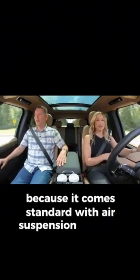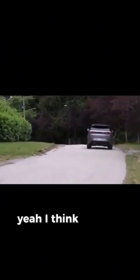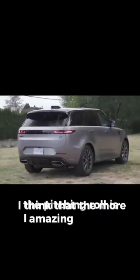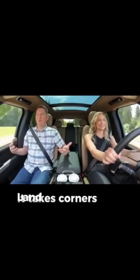Are you sure they weren't checking out Drea from the Motormouth YouTube channel? I'm telling you, they were looking at this Range Rover Sport. It's hot. It has such a great road presence. I mean, it's a tough one to beat. It's muscular, it's sexy, it's sleek, it's sporty, all rolled into one. But what about the car, Andrew? You're talking about me. Oh my God.